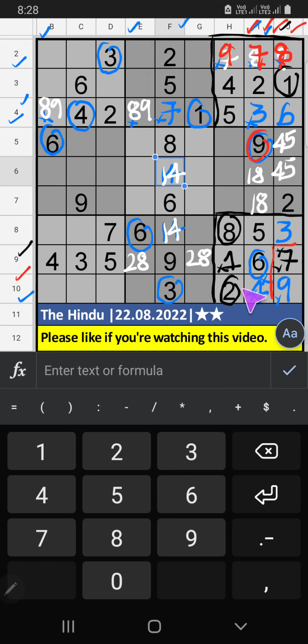10th row, we have 2 and 9. So 2 and 9 can't come in these cells. It will come in one of the two cells. Column C, we have 9. So 9 can't come in the cell, 9 is confirmed here. Then 2 is here. Column B, we have 9. So 9 can't come in the cell, 9 is confirmed here. Then 8 is here. 7th grid, 3 numbers are remaining, 1, 6, 8. It will come in one of the cells. We will confirm later.